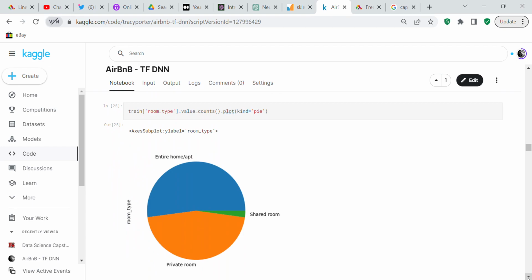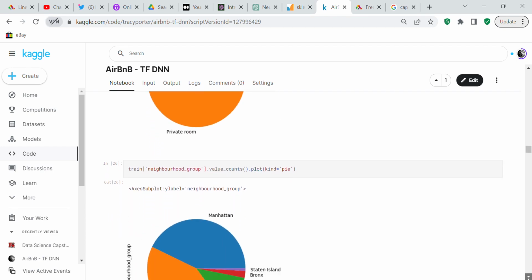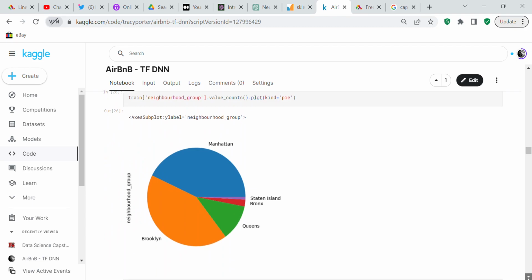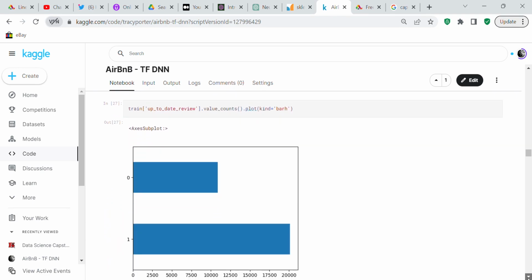So now we do a pie chart on room type. You can see there's 3 different types of room: a private room, a shared room, and an entire apartment. We do another pie chart on the neighborhood group. So you see you've got Brooklyn, Manhattan, Staten Island, Bronx, and Queens. Now we do a bar chart on up-to-date review, and so there's only 2 values. This is a binary, so it's either 0 or 1. So you have more 1s than you do 0s.